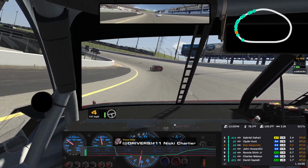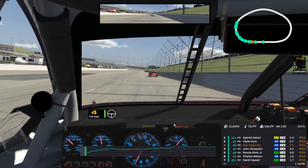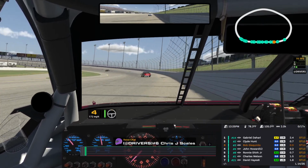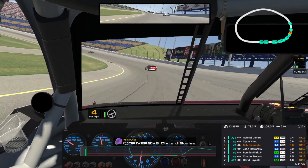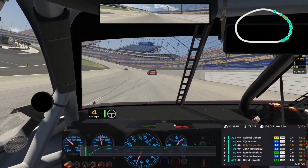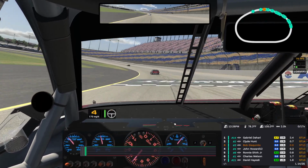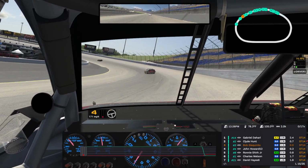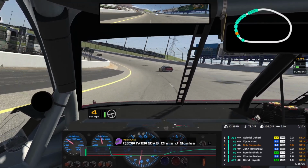Guys, stop trying to battle with me constantly. Cut. I want somebody to give me the inside. Give me the third line. Can't make the passes on you. Oh, and this is always on the passing car. Onus is always on the passing car to make the pass cleanly.